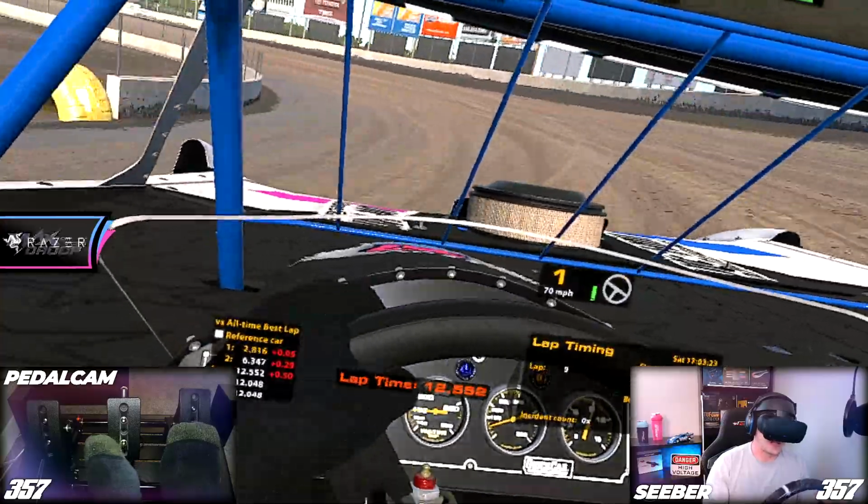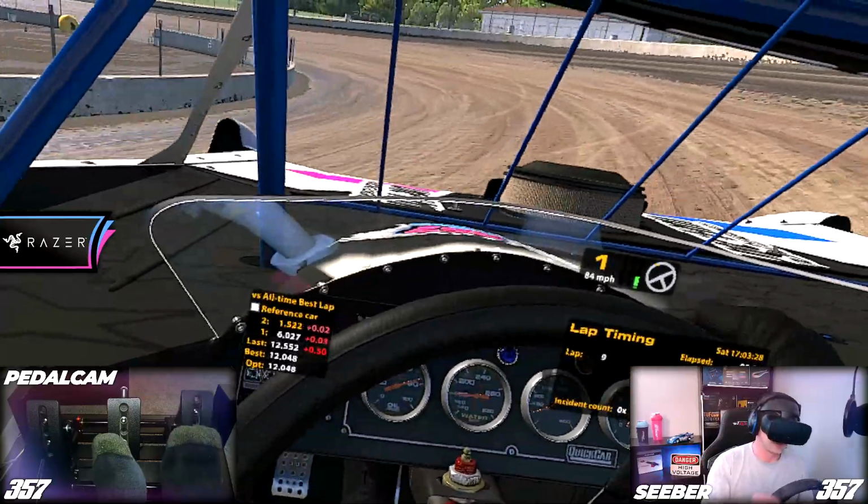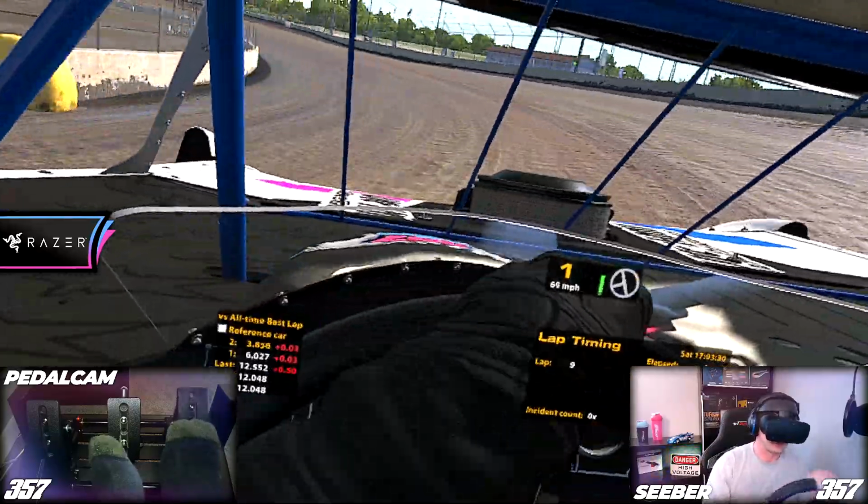And again, I don't know what a good time is. I'm just turning a few laps. I'm going to hop back down here to the bottom. I feel like the bottom is quicker. I think I was turning 12.0 down here on the bottom.